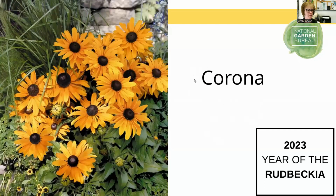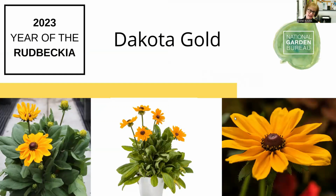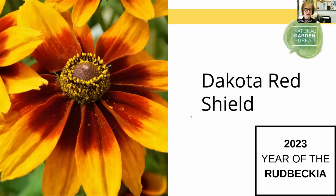Thank you very much. We have Corona. To me, Corona is just the classic Rudbeckia look right there. I don't know if anybody else has anything to say about Corona. And the next, you can tell we're going in alphabetical order here, there's Dakota. There are several Dakotas on the market. Now these are vegetatively propagated. Here's Dakota Gold, and then there is Dakota Red Shield. There are several other colors in the series. These are touted for their large flower size.